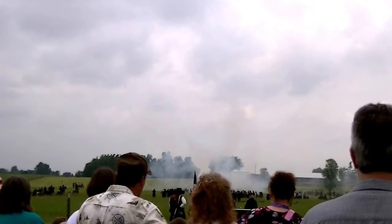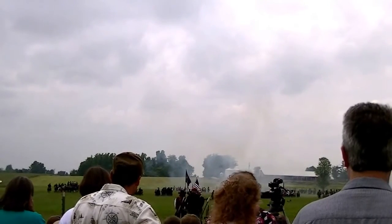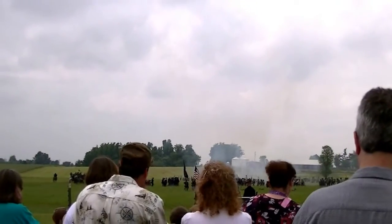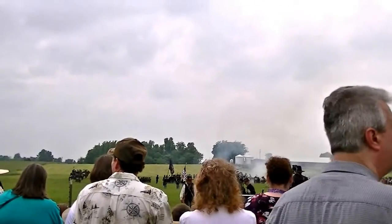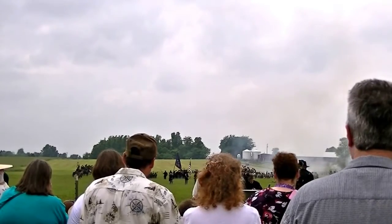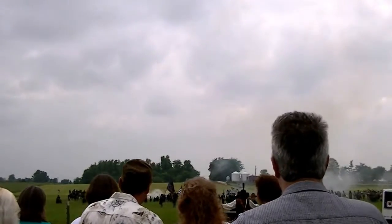Notice how the Confederate cavalry answers the move of the Union as they sweep left. The rebels are sweeping back around to the right to meet their force. And they made it just in time to save them from trouncing the end of the Confederate line. Look at them staring at one another across the battlefield. Which one's going to flinch first?